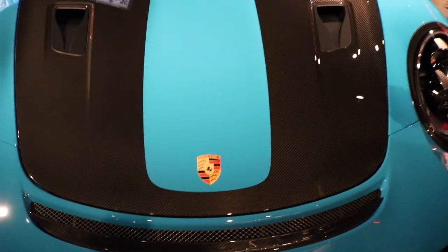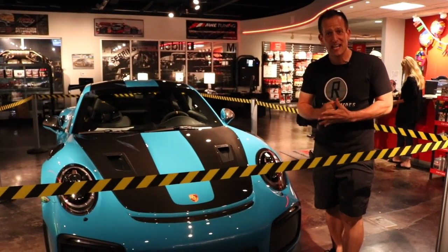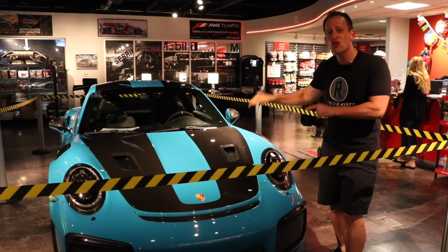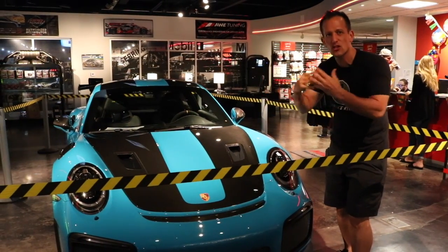At the end of the day, you're looking at a little bit over 3,200 pounds, 700 horsepower, 0 to 60 in about 2.7 seconds, quarter mile in about 10.1 seconds, and a 211 mile per hour top speed out of this car. Everywhere you look, there's something to just drool over.